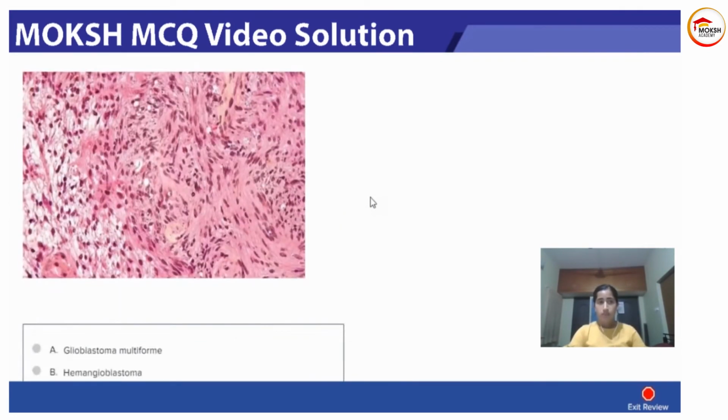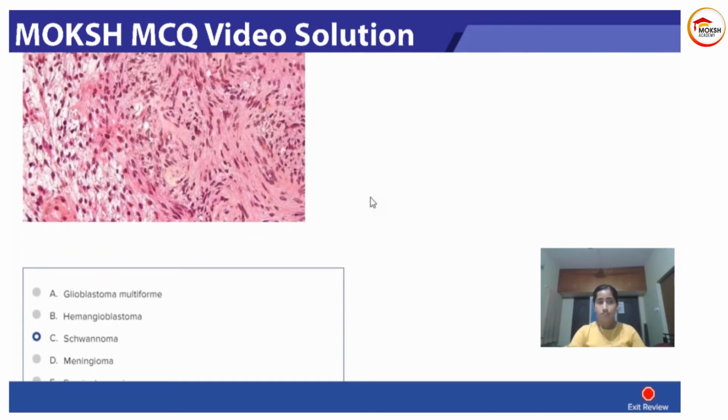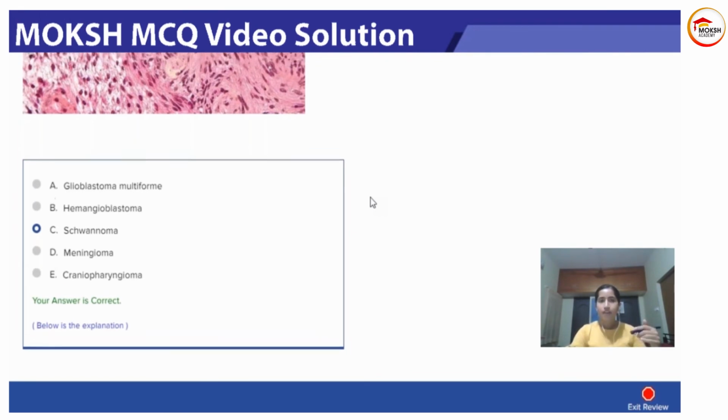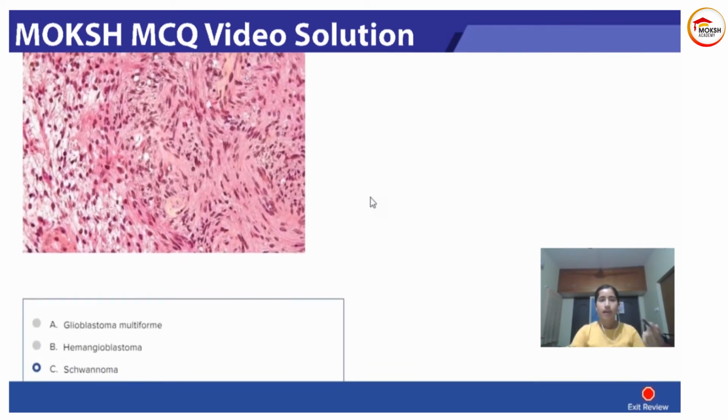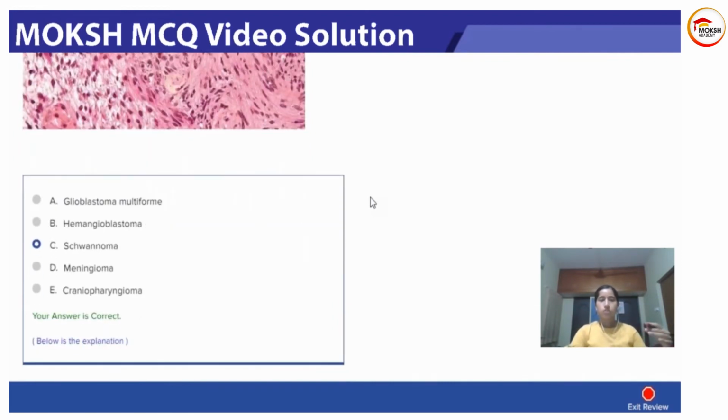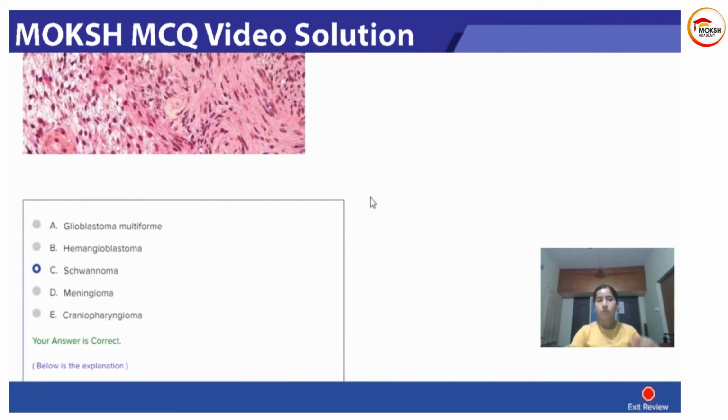Just remember that it has a biphasic histopathology feature. Glioblastoma multiforme, you can very easily rule out because it's mentioned that the patient's histology is GFAP negative. If the patient had glioblastoma, they would be positive for that. Hemangioblastoma, I think a few of you answered hemangioblastoma. It's usually associated with renal angiomas, and the histopathology will show closely grouped thin-walled capillaries. You will not have this sort of myxoid stroma or this cell arrangement. You just see thin-walled capillaries closely arranged to each other.